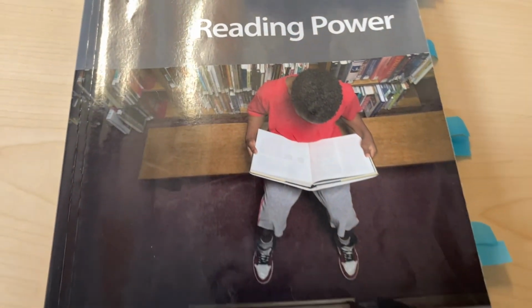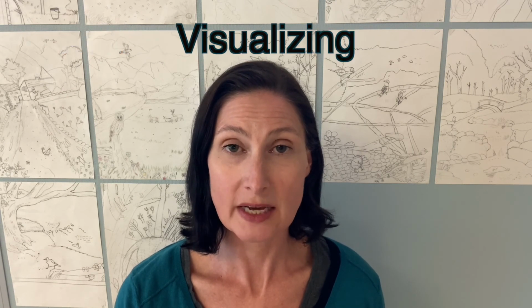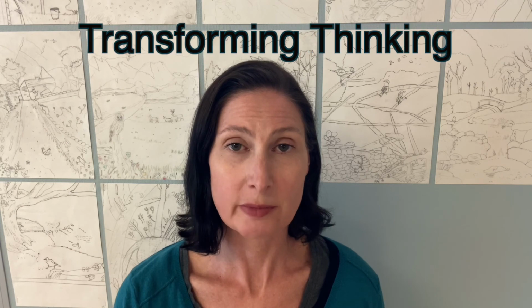Briefly, the Reading Power strategies involve doing the following as you read: making connections, asking thoughtful questions, visualizing, inferring, and transforming your thinking based on what was read. Once the children are familiar with these strategies, you can incorporate them into future lessons and discussions about what they are reading.